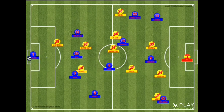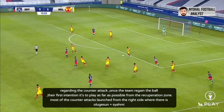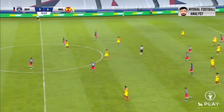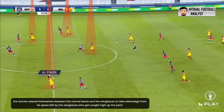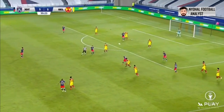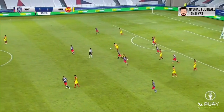Now we will move to what happened in the real game. Here they regain the ball. Once the team regains the ball, their first intention is to play as far as possible from the recuperation zone. Most of the counter-attacks launched from the right side where the target player is, who is Oli Zugan. Now as you see, four players follow the counter-attack. As quick as possible they need to reach the opponent half so they can hit them with a quick transition.